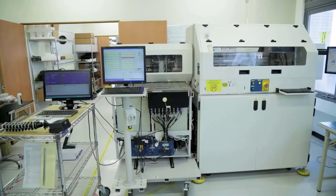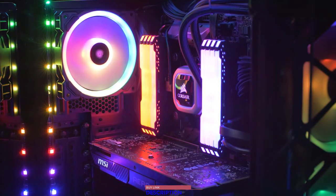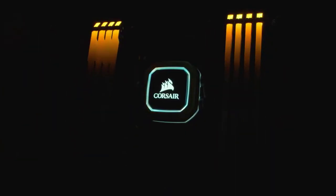With its finely tuned performance PCB and carefully screened ICs, we were able to clock Vengeance RGB Pro at 4700 MHz. Corsair Vengeance RGB Pro lights up your PC with dynamic RGB lighting while delivering the best in performance and stability. For more information, head on over to Corsair.com.